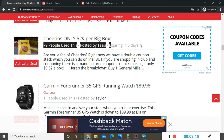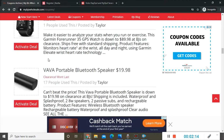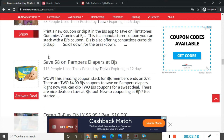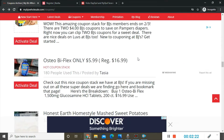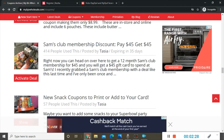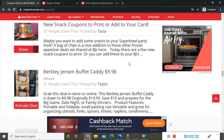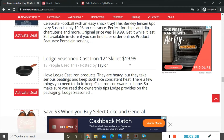Then you'll see that some are clearance. And on this page, it's nice because it'll show you this is expiring in 5 days. It'll say clearance, we try to put that in there. So just some handy little tips to show you before you even have to waste your time clicking into the post. Look at these coupon stacks, you guys. There's some really nice deals. If you want to be a Sam's Club member, this is the membership to get, the $45, get $45 back.